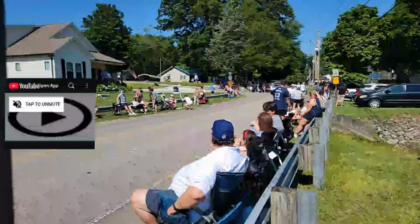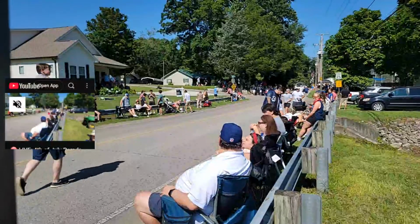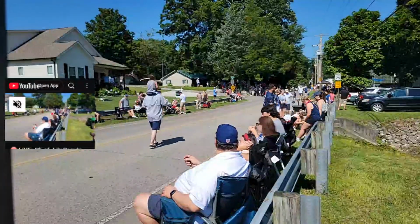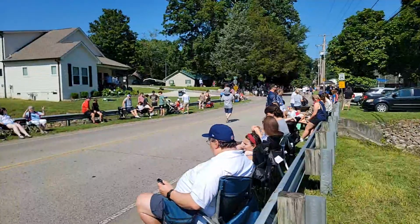Checking to see how my signal is, because it doesn't look super grand at the moment. I normally run a much better signal. I definitely run a much better signal at Disney.